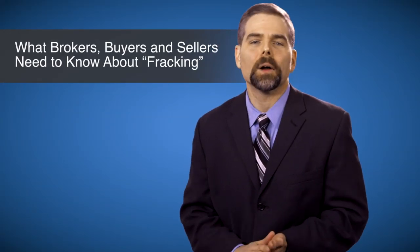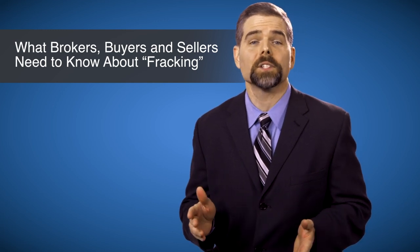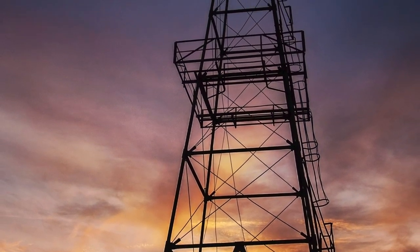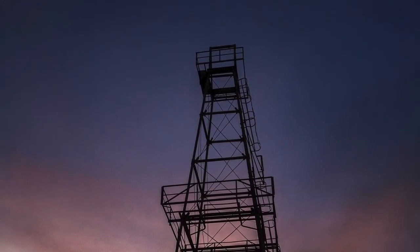If you call North Carolina home, you know that our state is rich in natural resources. In certain areas of the state, those resources are underground as well as above. Now, you've probably heard about state laws passed in 2012 regulating oil and gas exploration. New technology allows extraction of natural gas from previously inaccessible deposits underground using a process called hydraulic fracturing, or fracking.